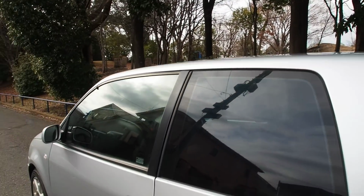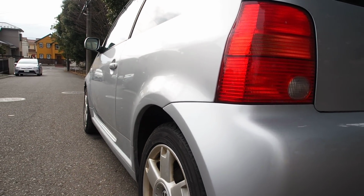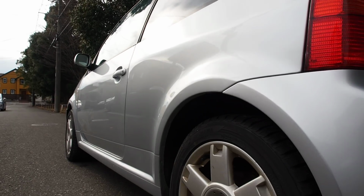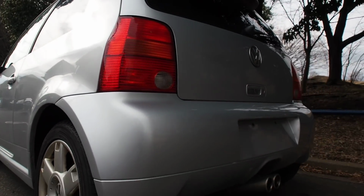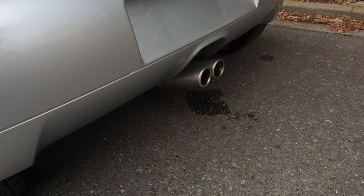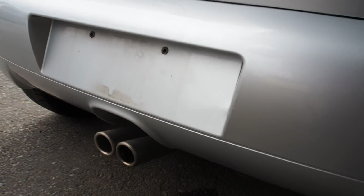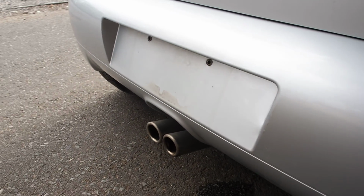Okay, here I'll show you the side panel. Clean as can be, and this is the area that has been repainted, and I don't see any paint wave in it anywhere. Center exhaust, I think, is pretty cool. With the two little pipes there, kind of shows you it's a little bit more performance. Now the A2 on the back, here it is there. There's actually some paint cracks in there.